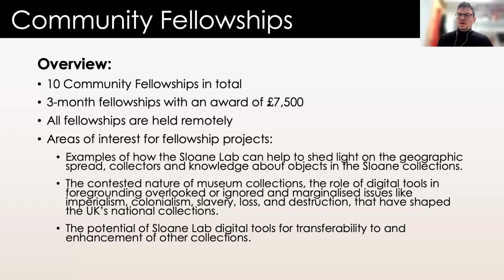So throughout the course of our project, we support 10 community fellows. The 3-month fellowships come with an award of £7,500. And while we're not overly prescriptive on the research outputs of the fellowships, as long as they engage critically with the Sloane Lab data and our knowledge base, we seek to particularly support individuals who help us to understand the creative and research potential of the Sloane Lab digital platform and data in the following areas.